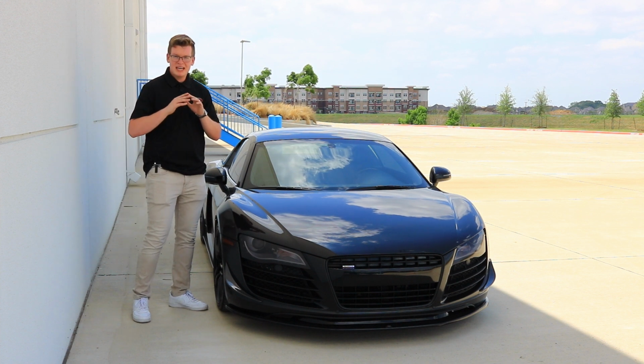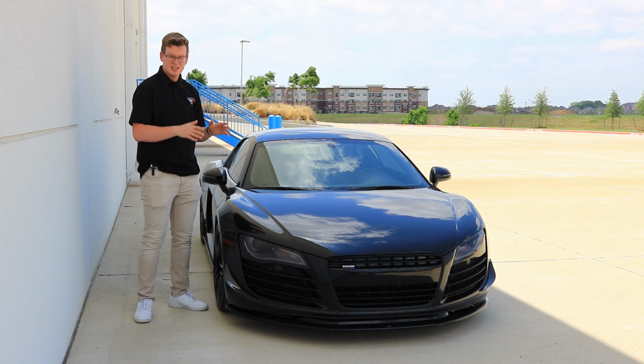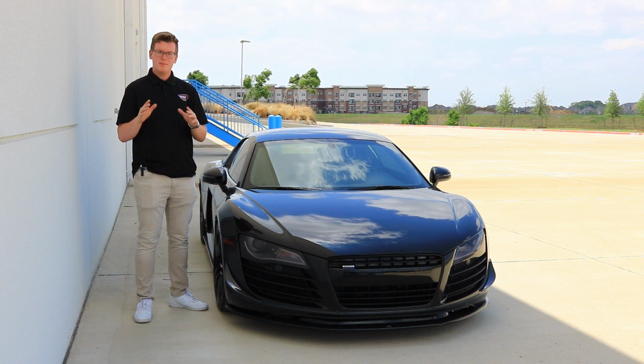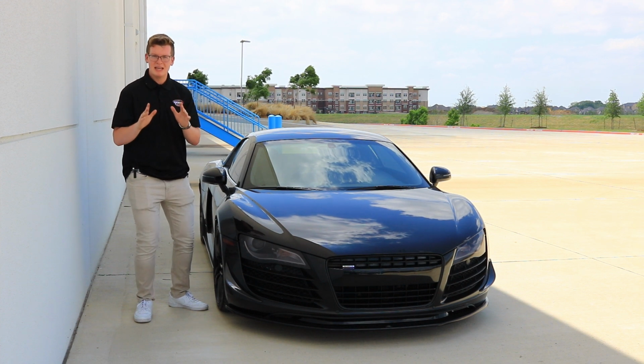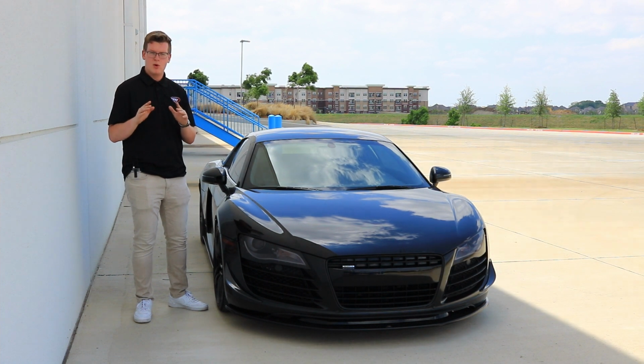Audi, though, has given this a ton of consideration, and there's actually plenty of space under the front trunk. Now, Jeremy Clarkson himself in a Top Gear episode described this as one of the most livable supercars that has ever been produced, and I actually couldn't agree more with him.